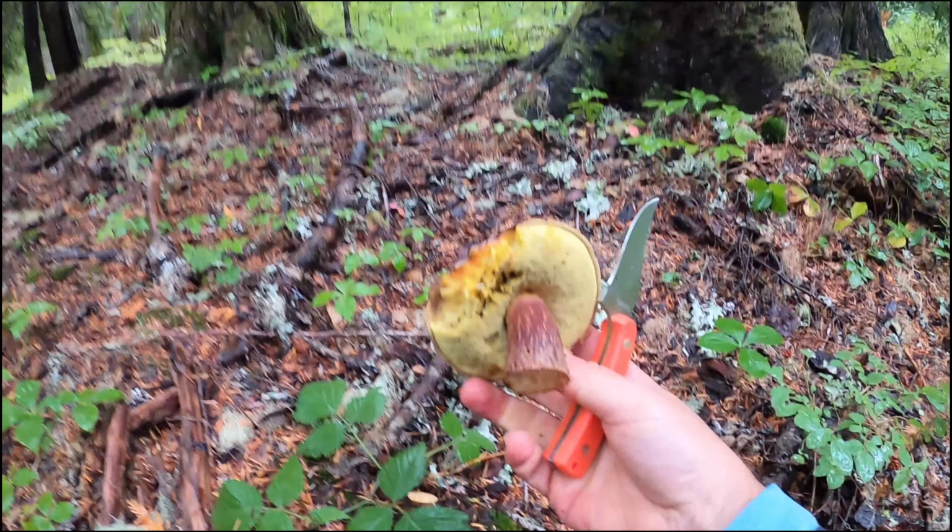Check this guy out. This is a big, mature shrimp russula. Give it a smell. Look at that. That's a beauty. No bugs or whatever. I think I'm gonna keep him. These are supposed to be really delicious.